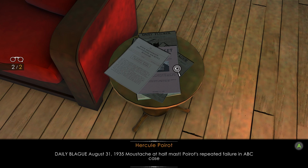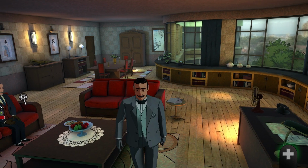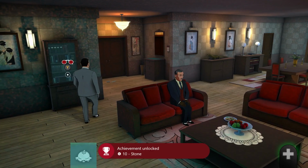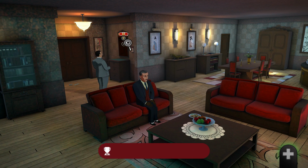Moustache at half-mast. Go to the mirror by the front door and make sure you twirl your moustache. Sometimes it's a different animation, and you might have to click on it twice to ensure the achievement or trophy will unlock later. Then pick up the letter on the floor by the door.